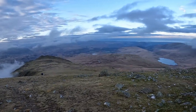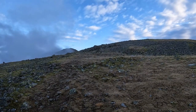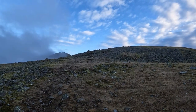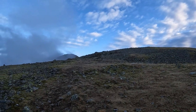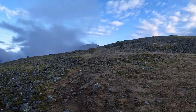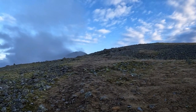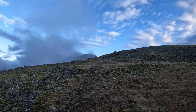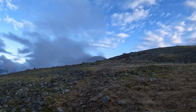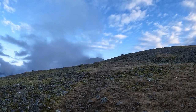Okay, so we're just approaching the other summit on the ridge, which I think is Long Green, and that might be the name of this ridge area. First time on these mountains, so I'm not 100% sure, but I'll put it on the screen when I've done a bit of research at home. But that Scafell up there will be our next major peak, and then we're going to get the helmets on and do some scrambling.